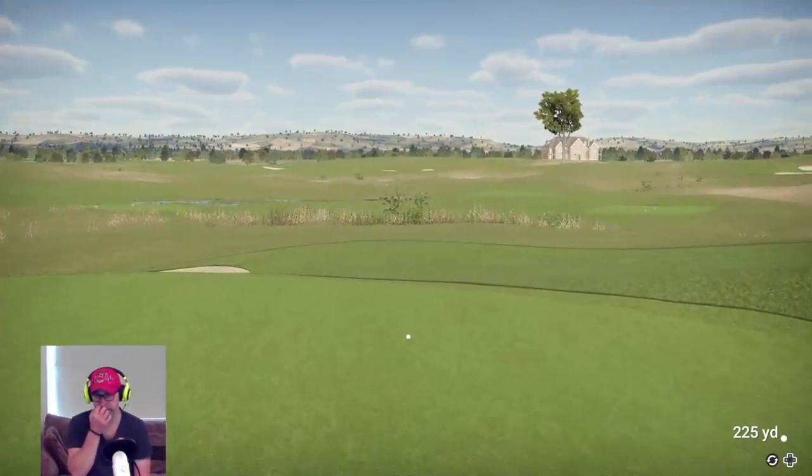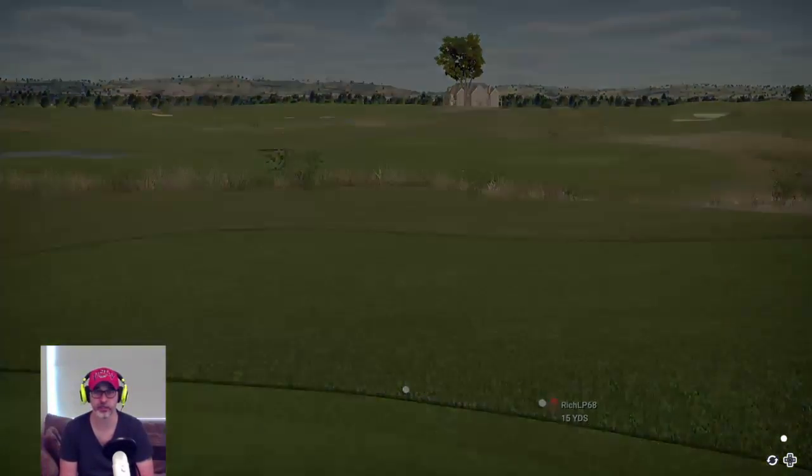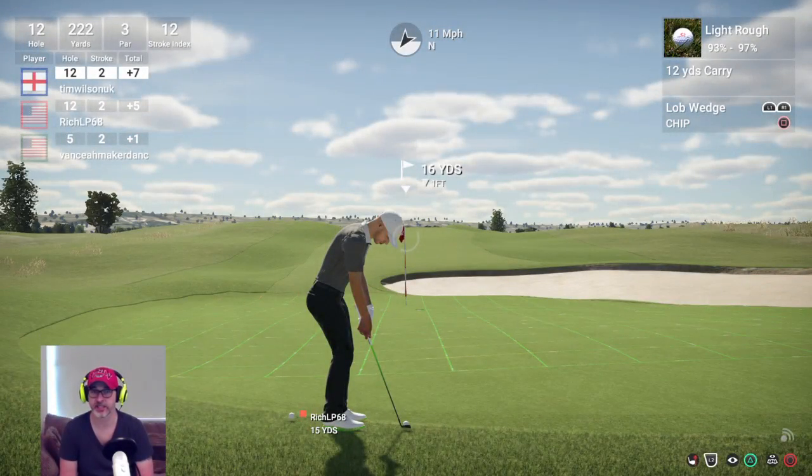It got a bounce in the right direction. It just had too much juice on it. It was never going to hold the green. Looks like Rich has done exactly the same.